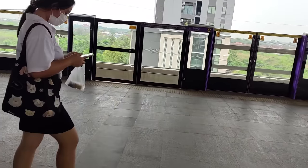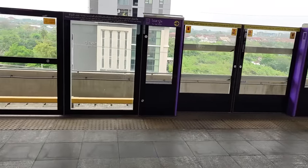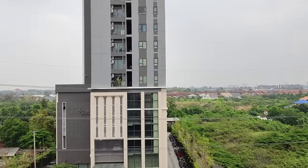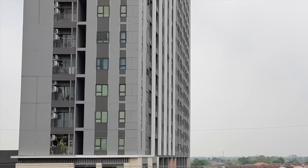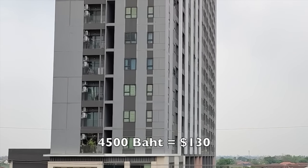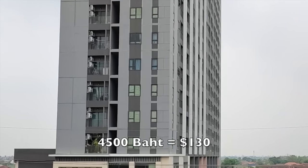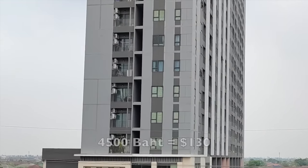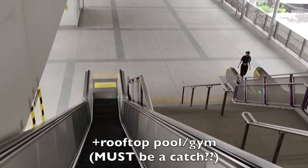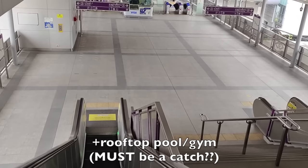And here we are at Saimaa Station. And here's the place that caught my eye. Little backstory. I have some friends who live out this way, and on my way out there, I saw a sign on a brand new building. It said 4,500 baht. This one has a rooftop swimming pool, gym. It won't be for everybody because it's further out, but let's go have a look.